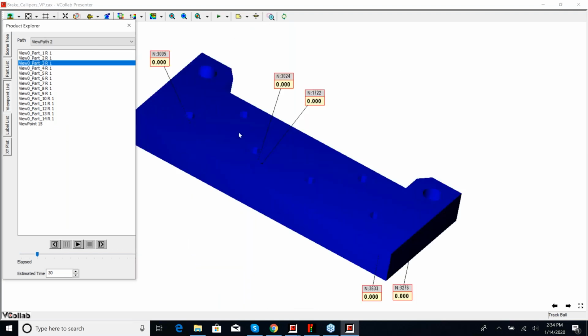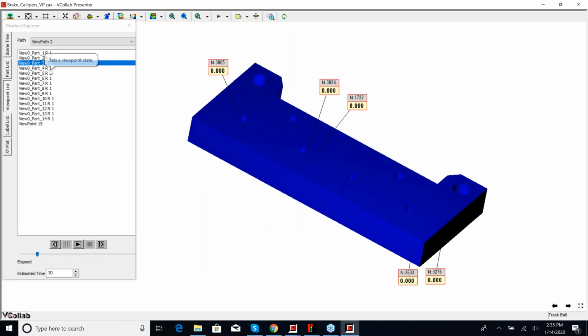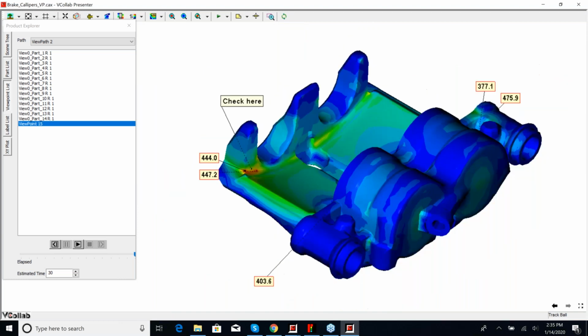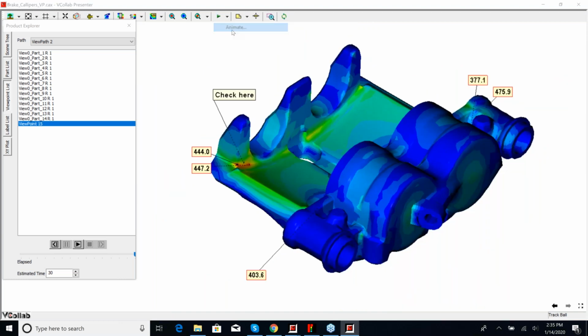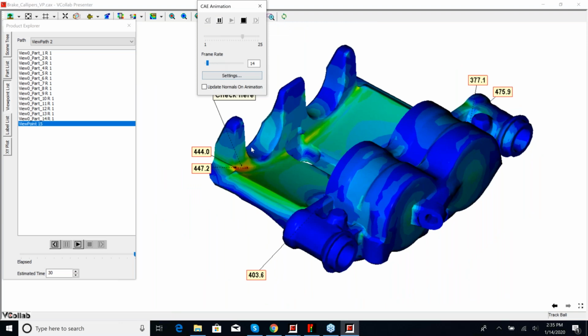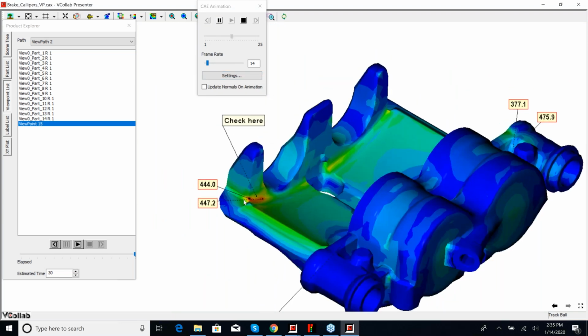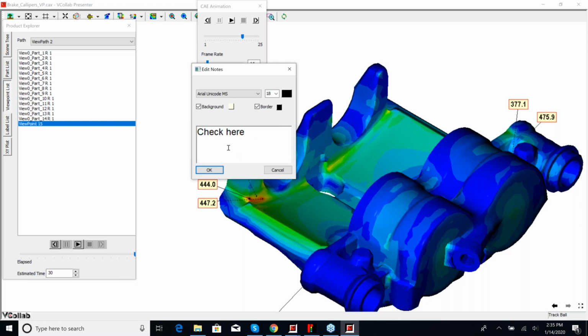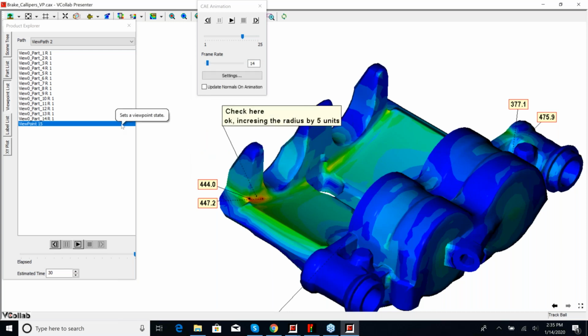and the design engineer would quickly take a glance at the viewpoints or the 3D slides which were generated by an analyst and would come to a critical slide right here, would animate it, and would quickly understand that this is the problematic area which the analyst wants him to check. Quickly stop it. Maybe add a comment saying that, okay, increasing the radius by 5 units, and go ahead and update that.